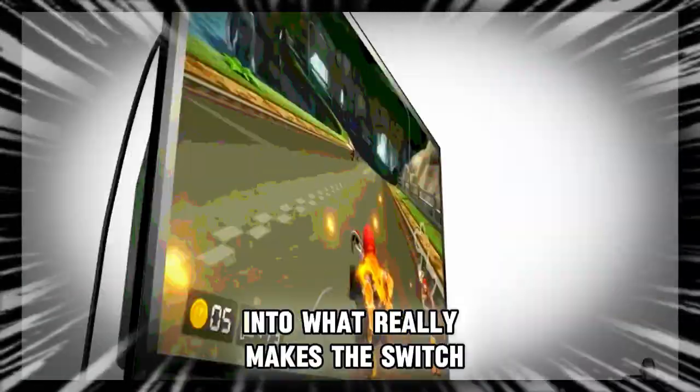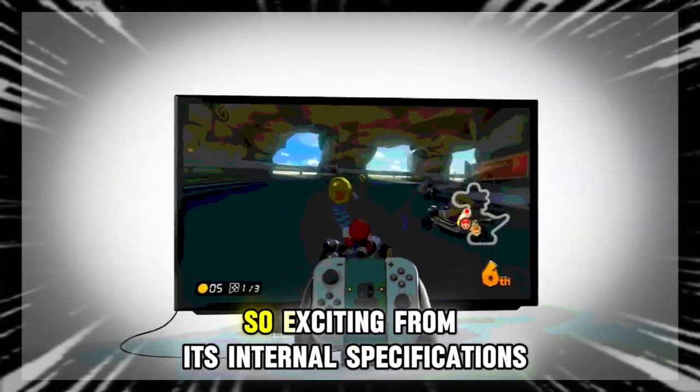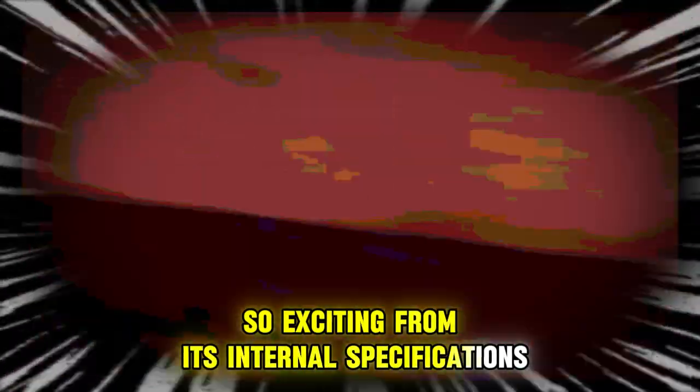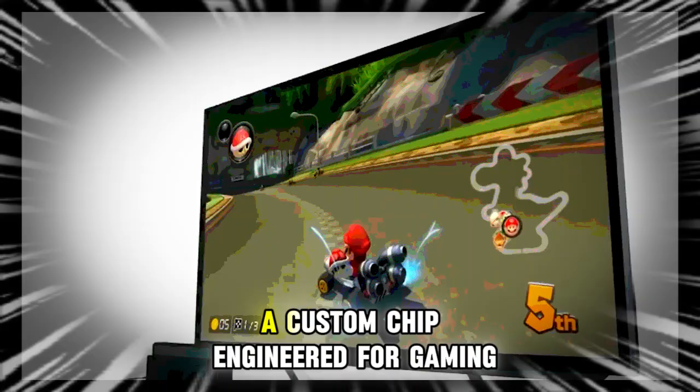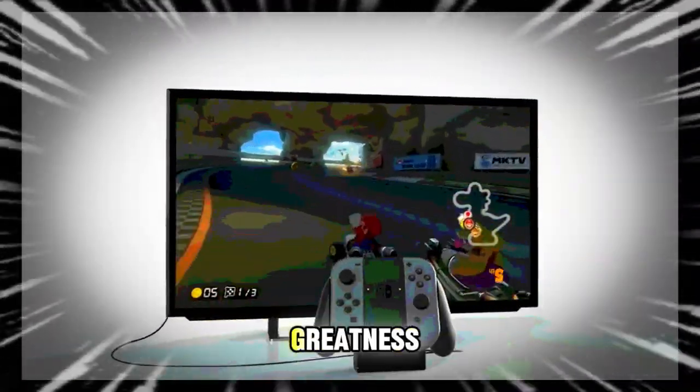Let's take a deep dive into what really makes the Switch 2 so exciting, from its internal specifications to the way it's about to transform some of our favorite titles. A custom chip engineered for gaming greatness.